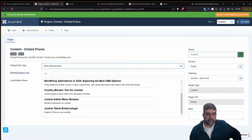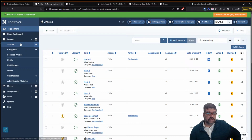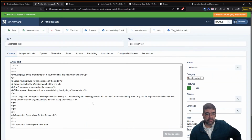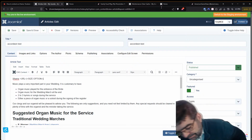All right. So basically, what we see here is this code here, iframe, and then we just put in the URL, and we can put in a size option, but we can also just leave that blank. So just iframe and URL. Content articles, and that would go accordion test, we know is at the top. All right, and the code here, home, is that. Now we just need a URL of something to embed. Now it's got to be something that's allowed to be embedded too.